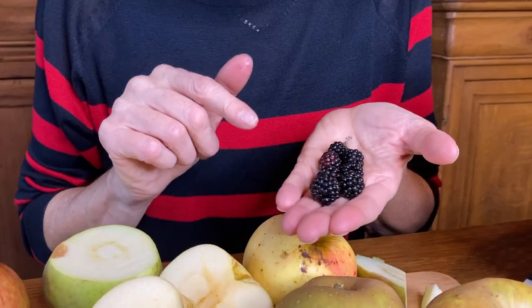I picked plenty of blackberries this year. I've already made a few preserves, but with the size of them, look at this, what you can make is an apple and blackberry pie. Let me know in the comments below if you have already made them and if you love them. Full of flavor, they melt in the mouth. Oh, delicious. Gotta love them too. Now, what else have we got?